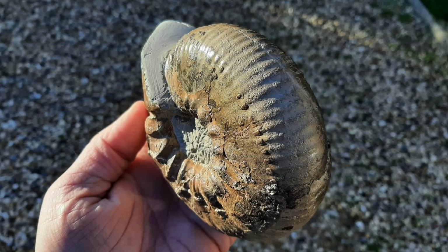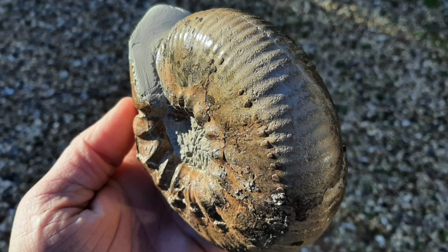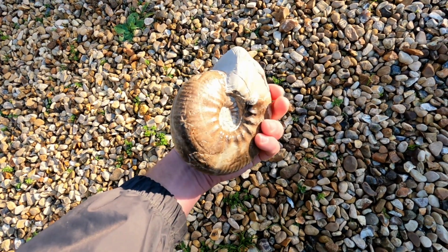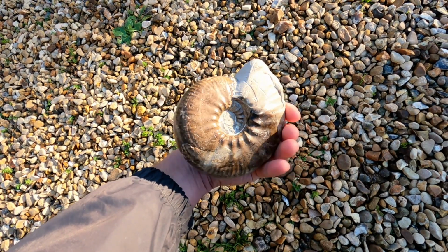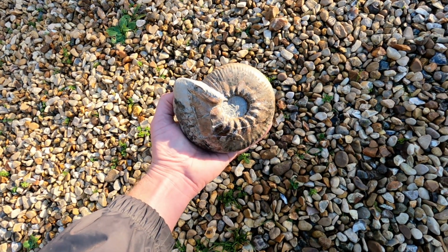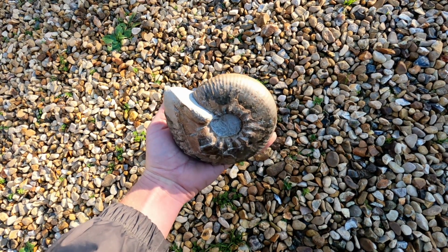Spectacular ammonite. And to find it here in Norfolk, I'd nearly say this is probably the only one of these to be found on the Norfolk coast so far. But yeah, happy with this one.